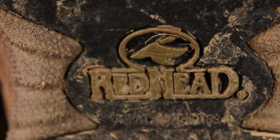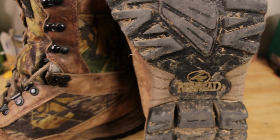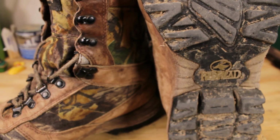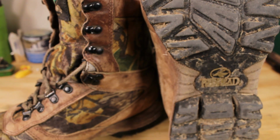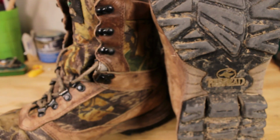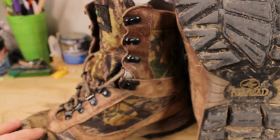Now let's move over to the winter boot. These are the Redhead Voyager 2. So these are boots that you're going to be able to find at your local Bass Pro Shop. And of course you can order online. I'll put links down below. I believe the Voyager 2 is still being made. We'll have to check on that. If not, they're going to have a model that's very, very similar to this.